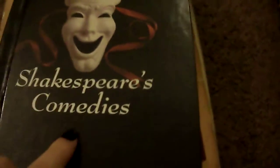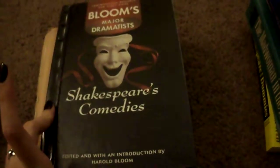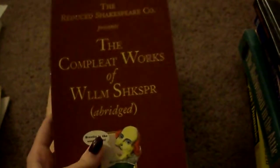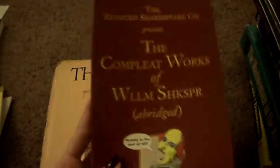Bloom's Major Dramatist, Shakespeare's Comedies, Comprehensive Research and Study Guide, edited by Harold Bloom. Again, something I want to read that would go great on my research shelf. The Reduced Shakespeare Company presents the complete works of William Shakespeare abridged. Okay, I have seen this performed. It's a play. I've seen this performed, although it was abridged even more because it was performed at a Christian college. But totally want to read this, totally keeping this after because it's so much fun and it's Shakespeare.